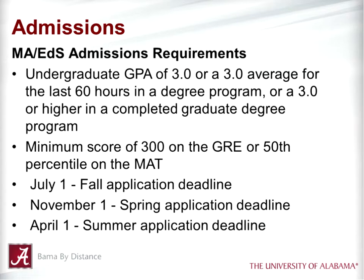So now that we've gotten you interested in the program, you're probably asking, what are the admissions requirements? For both the Master's and EDS, the admissions requirement is an undergraduate GPA of 3.0 or an average 3.0 for your last 60 hours in the degree program, a minimum score of 300 on the GRE or in the 50th percentile for unconditional admissions. We do look at conditional admissions, but this is just for unconditional admissions.